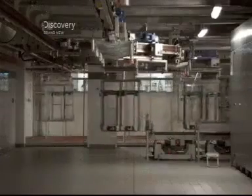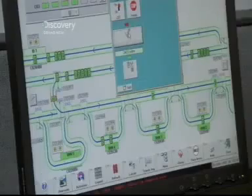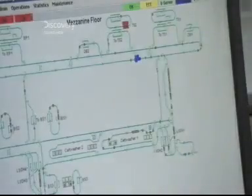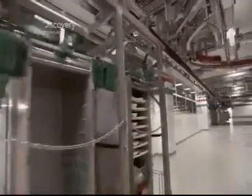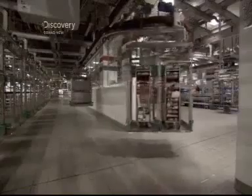Every movement of every cart is tracked and controlled from a central computerized monitoring room. From this nerve center, the carts can be directed, just like trains on a railroad, to different destinations for storage, repair or reuse. All at the press of a button.